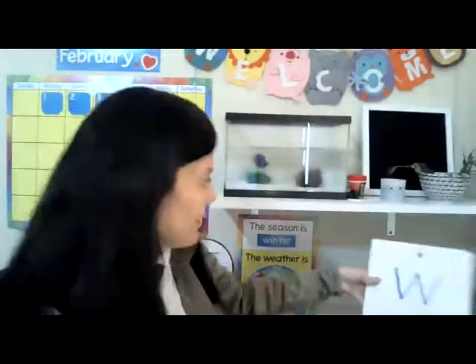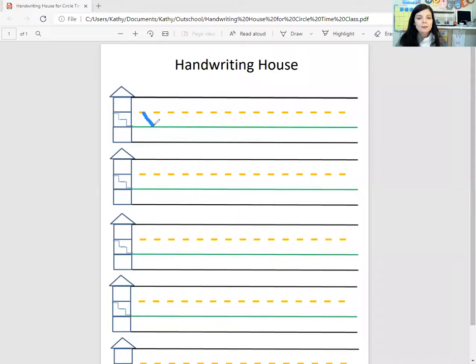Let's see what that looks like on the handwriting house. We're going to be downstairs since this is a little lowercase letter. So let's start in the middle. We're going to draw a line to the green carpet and then back up to the middle. And down and up again. Down and up and down and up. Try to touch the middle dotted line and the bottom green carpet. I'll draw one more. Down and up. That's the uppercase and lowercase W's.